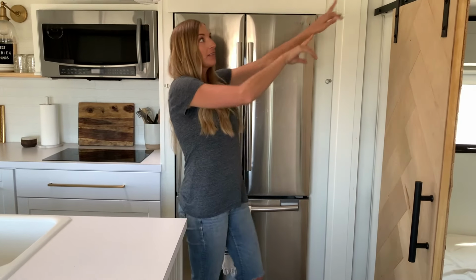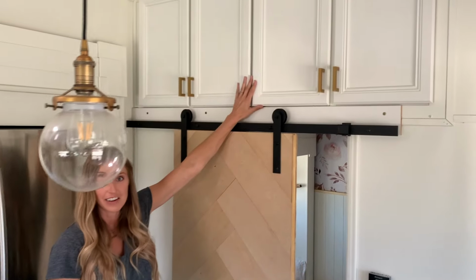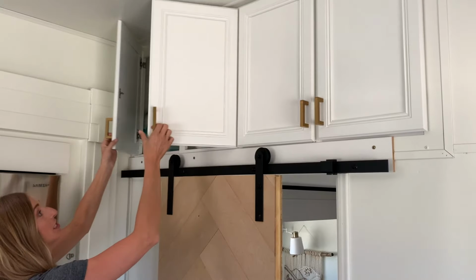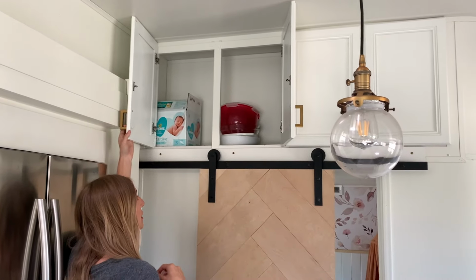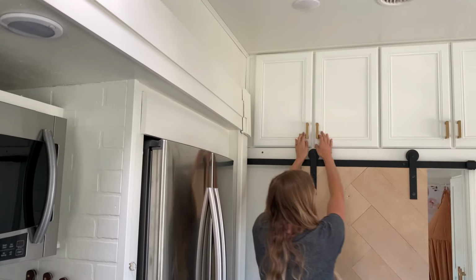And then over here, we have a little bit more storage up here above Avery's room. This is kind of our catch-all extra storage. We actually have more storage than we even use. We've got random things up here like extra mixing bowls, a box of wipes, you know, necessities.